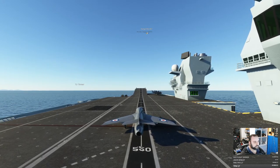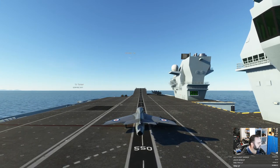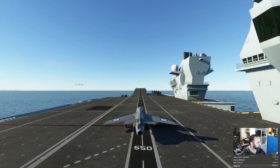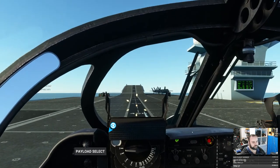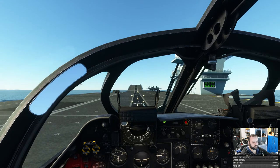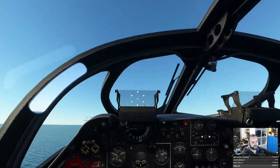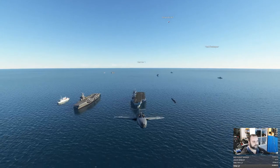Alright, let's put the park on. Let's go catapult. Takeoff speed, I'm going to have to go higher. Alright. Get my view ready. Okay. Full throttle, thank you. Woohoo! Oh, here we go. God, that gets going.